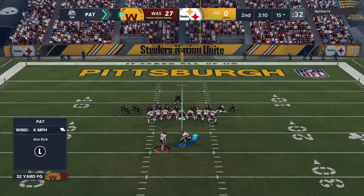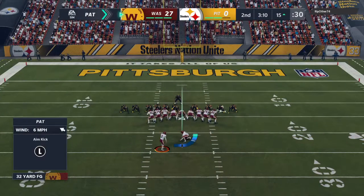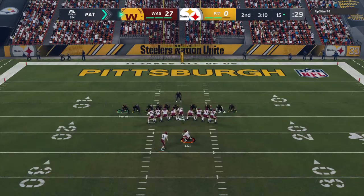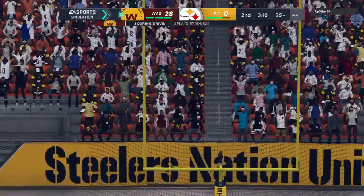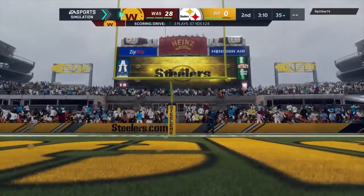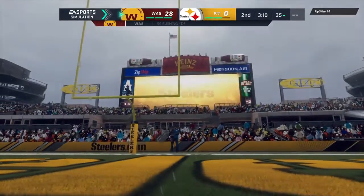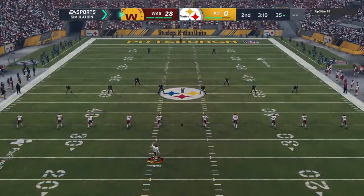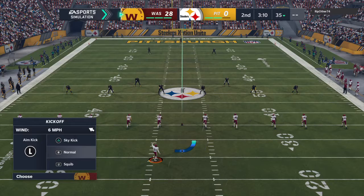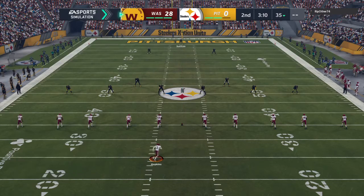Here's Hopkins now for the extra point. It's good, and they stretch their lead to 28-0 now. Washington 28, Steelers nothing. Dustin Hopkins to kick off for Washington. Following the touchdown, Dustin Hopkins will kick it away.